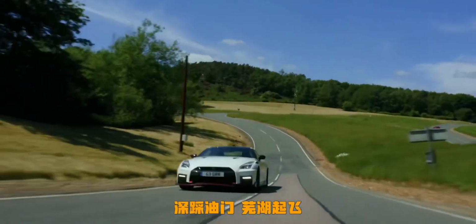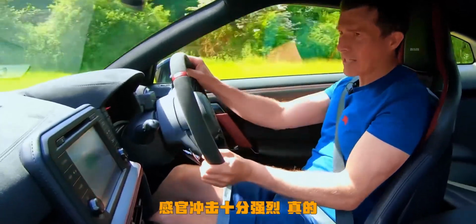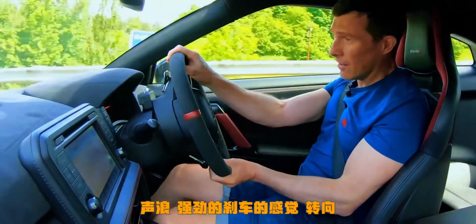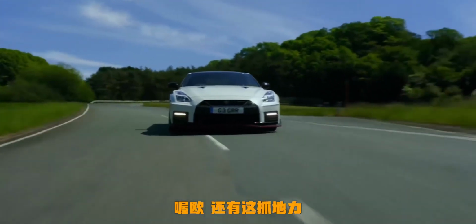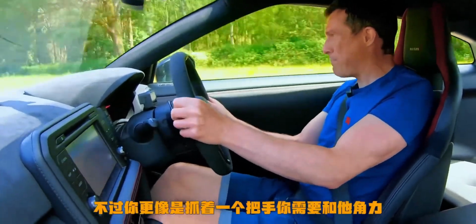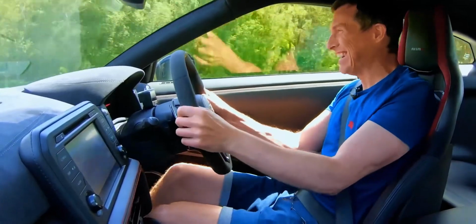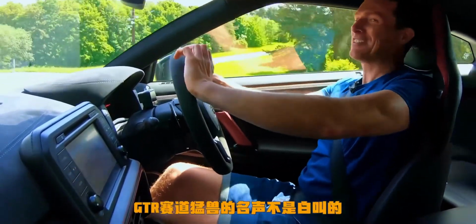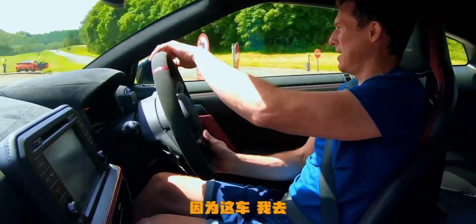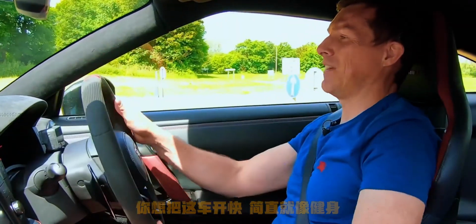And then in comes the power, and this thing just flies. Everything is a sensory experience, it really is. The noise, the brake pedal feel, which is strong, the steering, whoa, and the grip. This thing flies, absolutely flies, but you sort of manhandle it around. You really have to wrestle it. Oh, it's not called Godzilla for nothing. It's going to be interesting to see how that NSX compares, because this, you get a bit of a workout when you're driving this thing fast, let me just tell you that much.